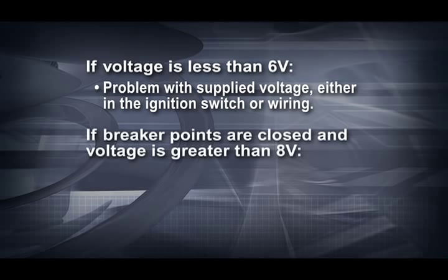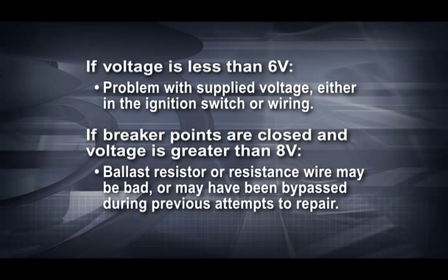If the breaker points are closed and the voltage is greater than 8 volts, the ballast resistor or resistance wire may be bad or may have been bypassed during previous attempts to repair. Inspect the breaker points for wear, pitting, and proper adjustment.